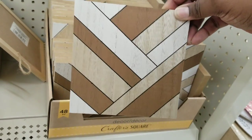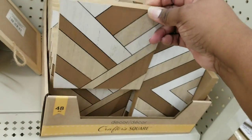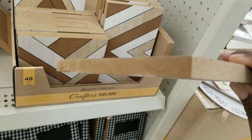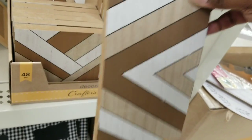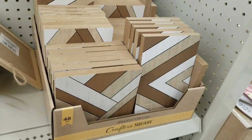Now, I spotted something like this earlier this year in a large piece, but now they have the smaller plank style pieces that are really thick. I can definitely see adding these all into a collage and making a wall decor piece. That would be so pretty.